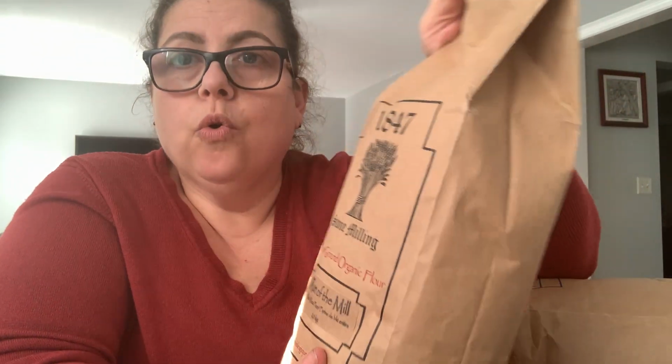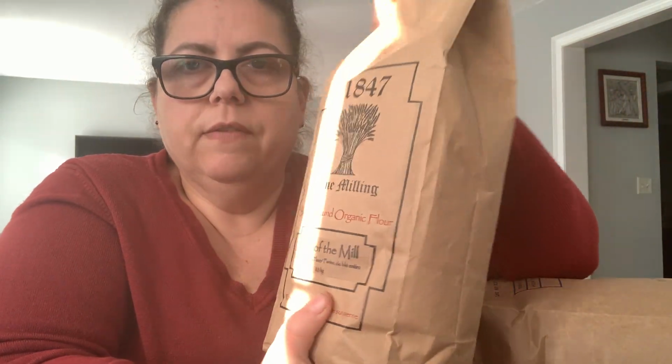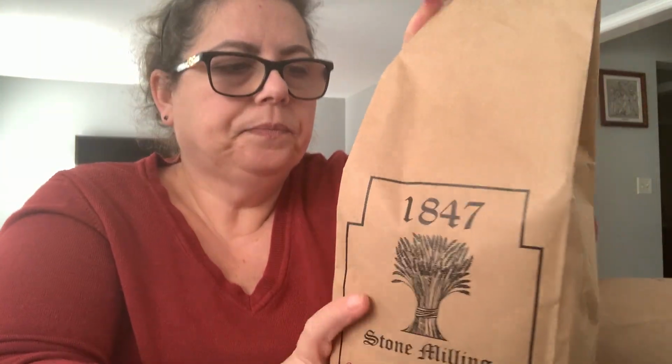This is stone ground organic flour from Canadian Organic Grains. This is run of the mill. This is the one that I got. They have a whole bunch, like I said. This is a whole wheat flour.